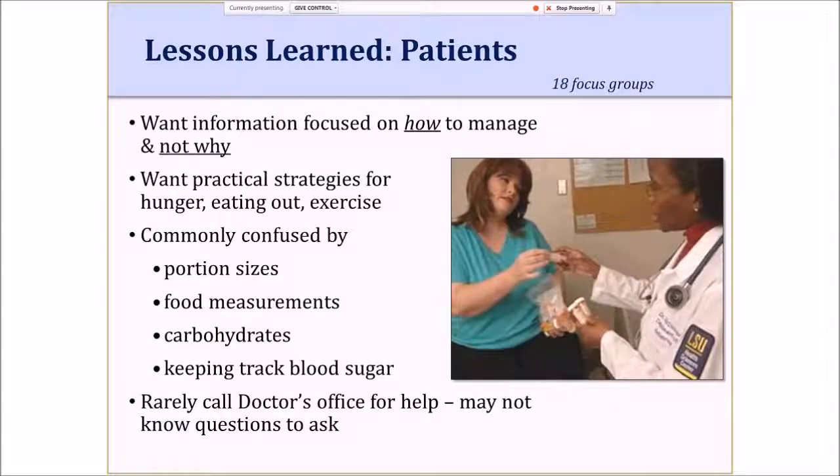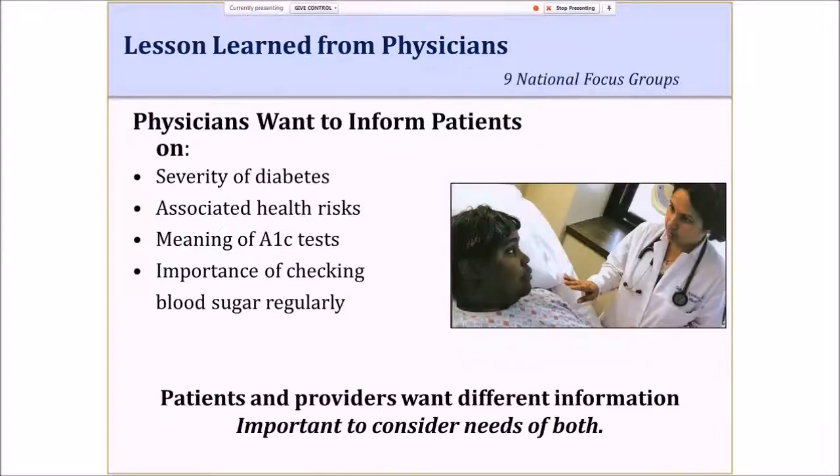So what did we learn from doing focus groups around the country of patients with diabetes? They want information focused on how to manage, not why. They wanted practical strategies for hunger, eating out, exercise. They're confused by portion size, carbohydrates, food measurements, keeping track of their sugar, and they rarely call the doctor's office for help. I don't know how you would call the medicine clinic here if you had a question.